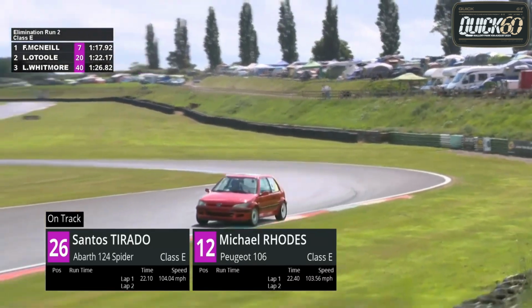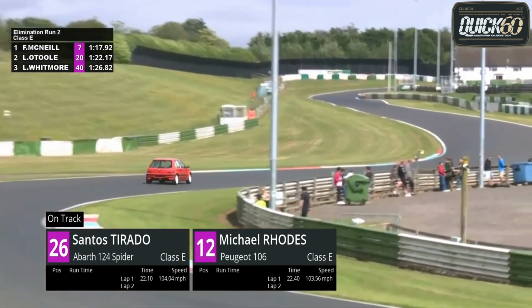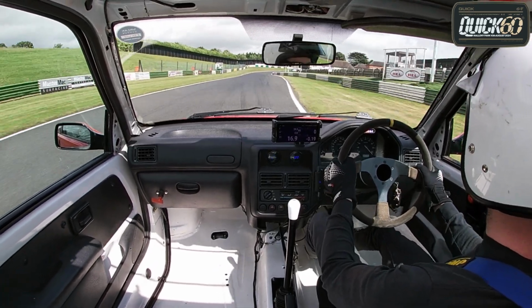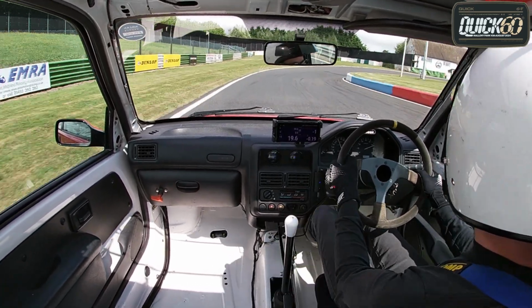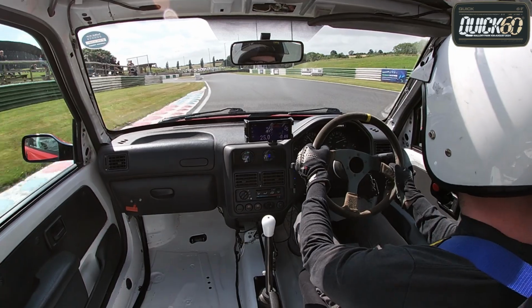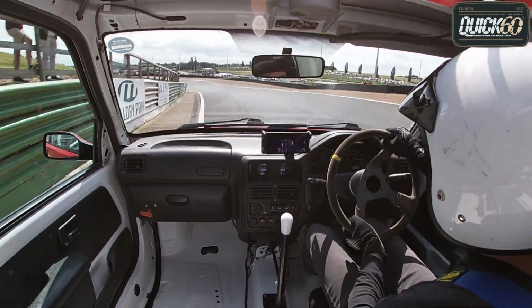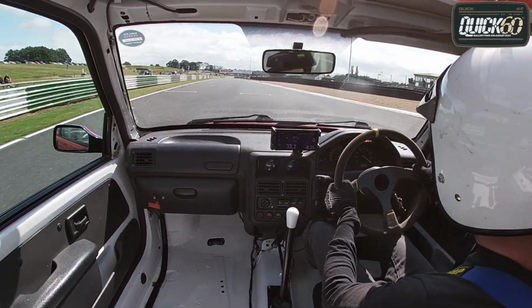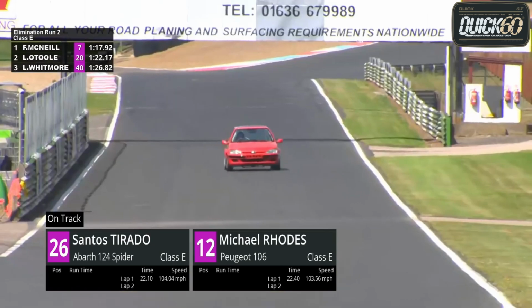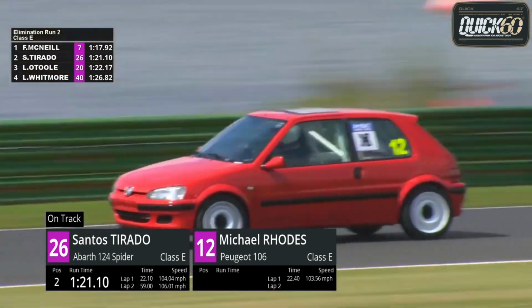We're expecting 6 to run. Like to see James Partridge out in his 106. That's who we've missed so far. Tirado and Rhodes, though, are still out there and looking to try and get into that top three and progress into our third round. Tirado across the line. Santos goes second.